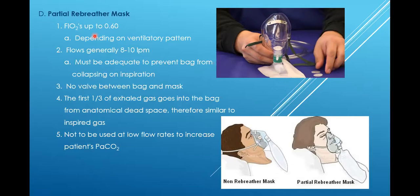The flow for a partial rebreather is 8 to 10 liters per minute. But there's an asterisk here. The flow must be adequate to prevent the bag from collapsing on inspiration. If the bag collapses, then you need to increase the flow. Okay? Key thing about the partial rebreather: there's no valve between the mask and the bag. They got this little plastic valve, a little rubber valve, but there's no valve between the mask and the bag. That makes it a partial rebreather mask. Flow of 8 to 10 liters per minute, and you must have enough flow to prevent the bag from collapsing on inspiration. It should never be flat, okay?